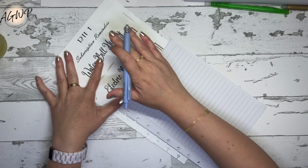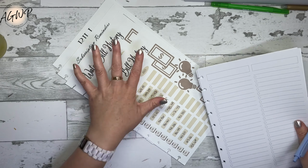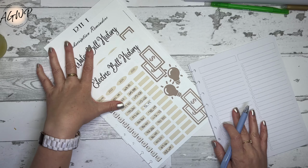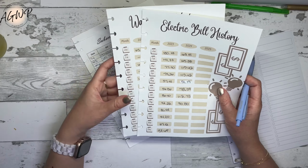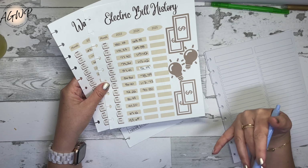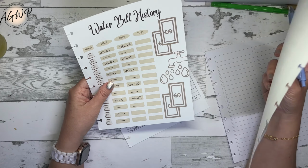So I do have a few things here, which if you caught my Frankenplanner setup, I did show you how I use in my current finance section of my Frankenplanner. Basically, I created these two documents on Canva. There was a template and then I customized the template to fit my needs because I wanted to keep a 3-year history or breakdown of my electric bill and my water bill.